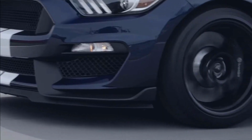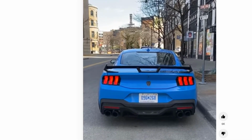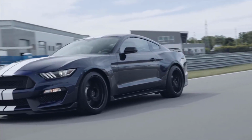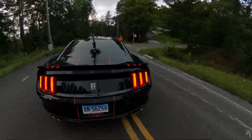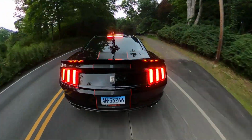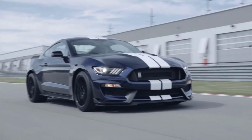Sound. Both cars sound like music to our ears. The Dark Horse with its monstrous V8 soundtrack, and the 350 with its exotic sounding Voodoo. Both sound great, however, the Banshee scream of the Voodoo engine just can't be beat. If a thundering V8 pony is your thing, the Dark Horse wins. If exotic sound floats your boat, the GT350 will set you sailing.